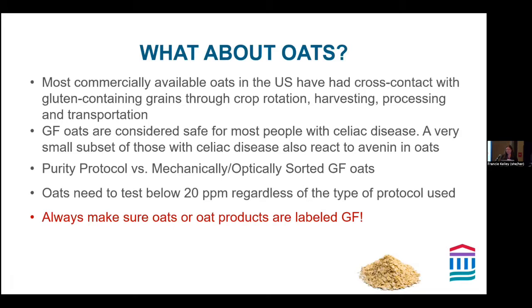What about oats? So this is another huge topic within the celiac community. So most commercially available oats in the United States are heavily contaminated with gluten-containing grains and are not safe when you're on a gluten-free diet. However, gluten-free oats is considered safe for most people with celiac disease. There's a small group of people with celiac disease that also cannot tolerate the protein in oats, but most people can tolerate gluten-free oats. And then I know there's all these different protocols out there, purity protocol, sorted oats, to render oats gluten-free.